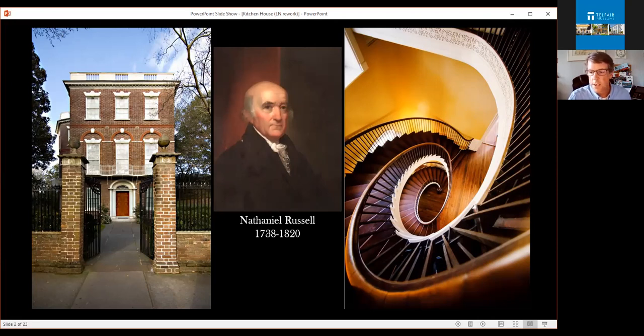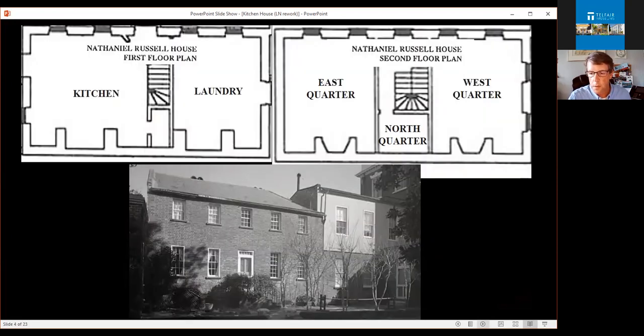Now, our discussion today is not going to focus on the main house. We're going to go out in the backyard. The main house, as you can imagine, has been the center of attention for most of its tourable museum life. But what was originally the kitchen, laundry, or the wash house, as it has been suggested it might have been called, and three upstairs quarters for the enslaved, was not at the forefront of our mid 20th century thinking as far as restoration goes.